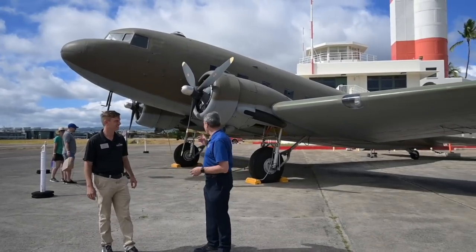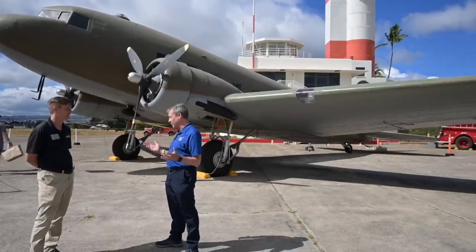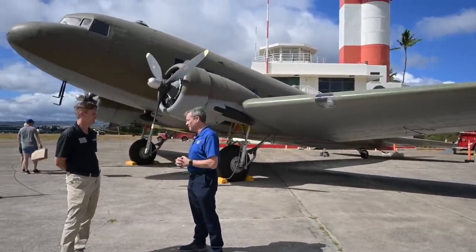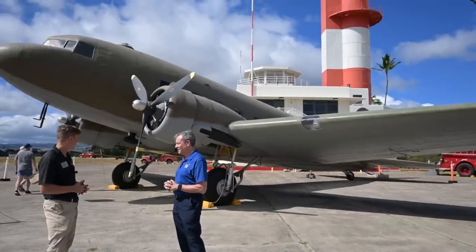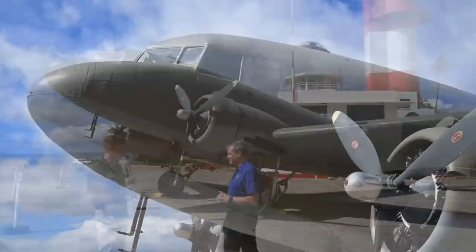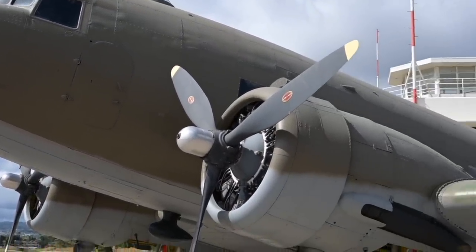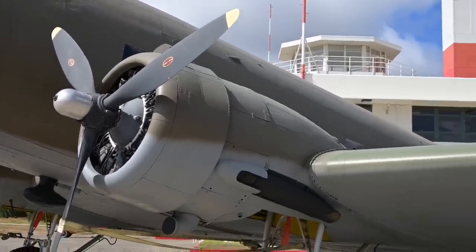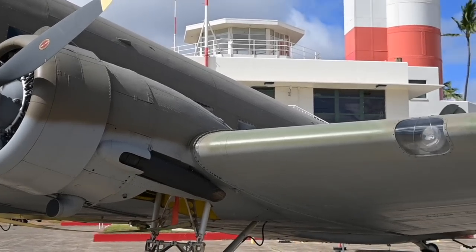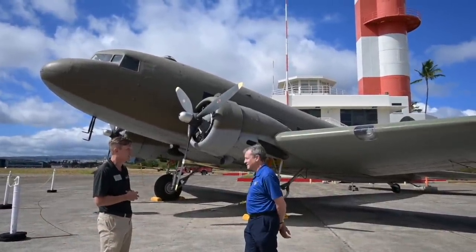So, Eric, this might not have been a combat aircraft, but it was one of the most important aircraft throughout the conduct of the war. Can you tell us why? Yeah, so this is a C-47. This is what was used to transport most of the equipment and most of the troops around. Paratroopers, an iconic aircraft from D-Day. Paratroopers jumping out of these, transporting troops around the South Pacific as well.